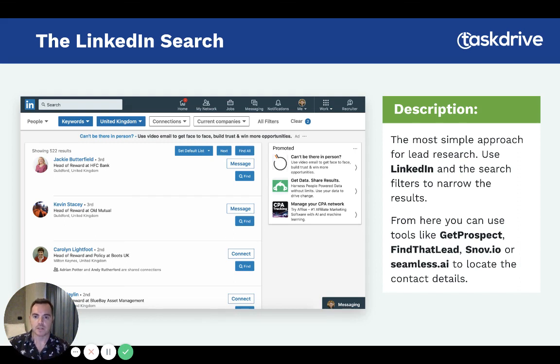A couple of points on LinkedIn search is to make sure that you use Boolean searches so that you're searching for different variations of job titles, and use all the filters. Even with the free version of LinkedIn, you can filter down. In this example, I was looking for head of reward in the UK. These filters can be very helpful, and if you're just starting out with your prospecting, then I think LinkedIn is one of the best places to start from.